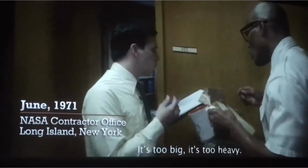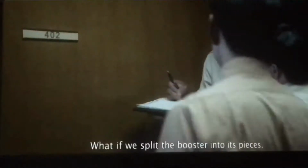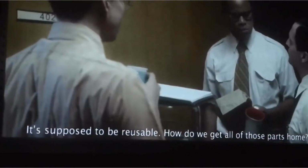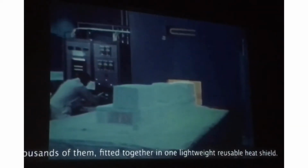It's too big, it's too heavy, but we're launching one spaceship on the back of an even bigger one. What if we split the booster into its pieces? Rockets, fuel tank. It's supposed to be reusable. How do we get all those parts home? What if we just throw the fuel tank away? Ablative heat shields are heavy, and they burn up on re-entry. We need a more reusable solution. Silica foam tiles, thousands of them, fitted together in one lightweight, reusable heat shield.